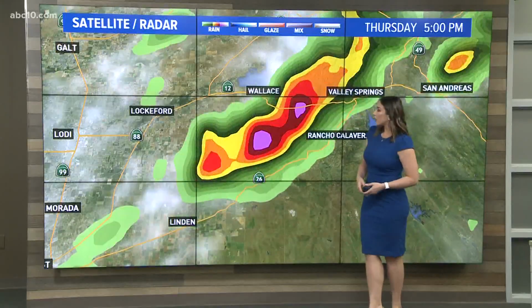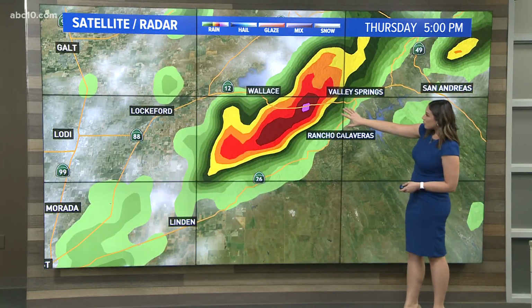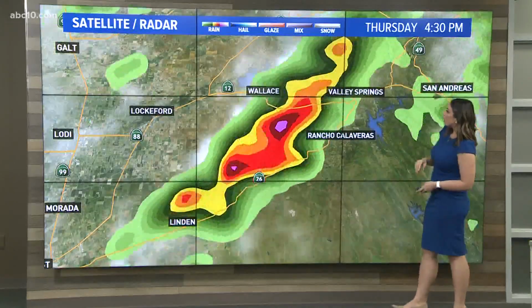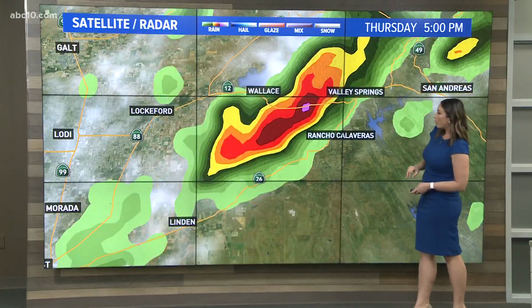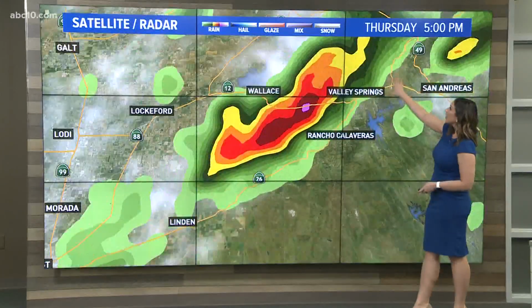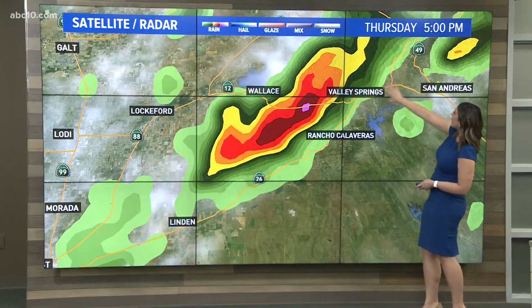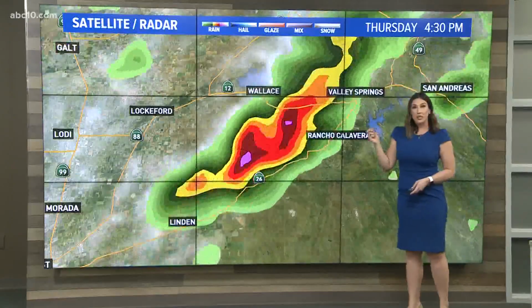So if we take a look here, you can see that the movement of this is now moving toward Valley Springs, sort of making its way away from Wallace. And now we're expecting that to start moving closer to Valley Springs. And we want to be careful, still off of California 12 there and moving off of 26. So everyone on 26 looking better, the rain easing up for them. And that'll continue shifting its way toward California 49 if the system heads toward the northeast as we expect it to. We do have potential for downpours at that point in time.